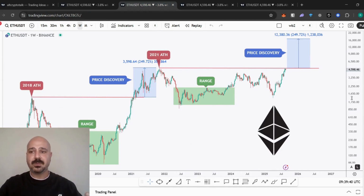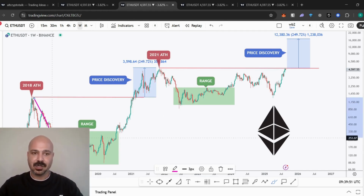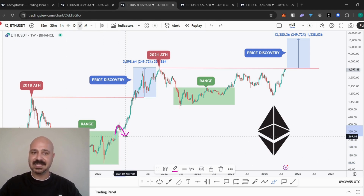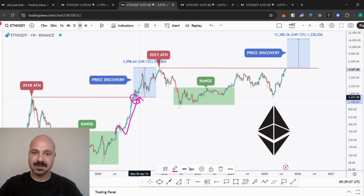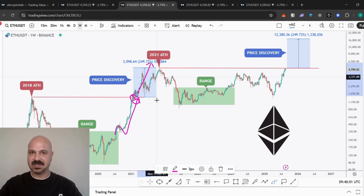Now, from a long-term perspective, log chart. On weekly time frame, this is just to get a feeling about the overall optimistic target. Let's compare the previous cycle. 2018, we had the top, we had this big range accumulation phase, we broke above it, we pushed higher, we broke above the previous all-time high, and we surged by over 250%.